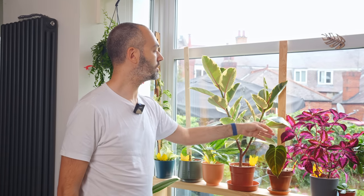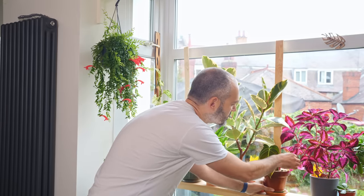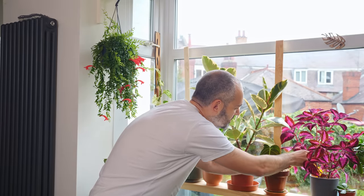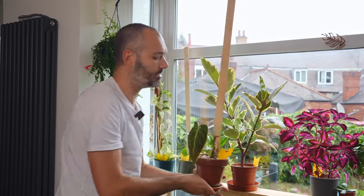And if you can get it right, give it the things it wants, then it will reward you with lovely foliage. And I think that plant loves lots of light, even some early morning sun, which is what it gets here. This is my, if I can get it out, this is stuck to my coleus, this little fungus gnat catcher, the yellow thing.